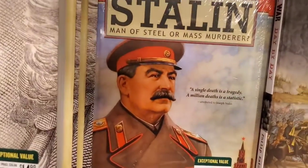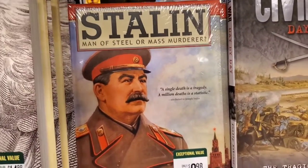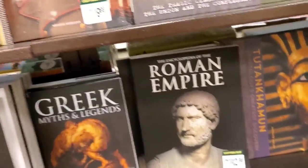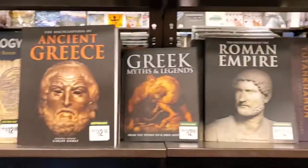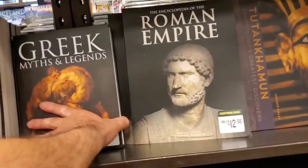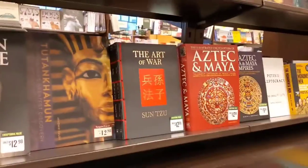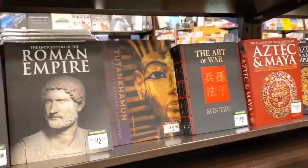Oh man, this really bugged me, the Stalin book. I'm glad that it says Man of Steel or Mass Murderer. Definitely mass murderer. At least 20 million Ukrainians, by a fake, what do you call it? Famine? Yeah, basically a fake famine in 1933. Almost wiped out all of the Ukrainians.